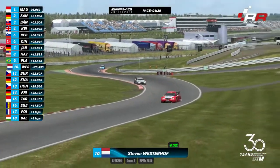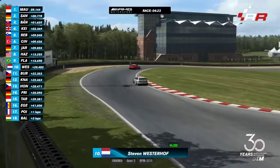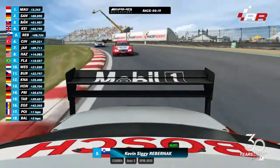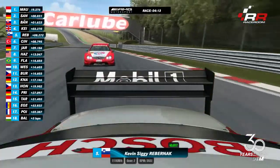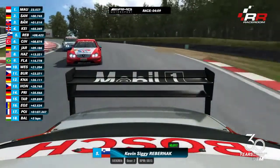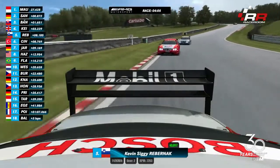And for Steven Westerhoff, he finds himself in a points-paying position. Now, would you believe it? He did actually finish in a point-paying position last year at, where was it? It was round 7 of 9 last year. He actually finished the season with -4 points, though. Because he ended up picking up a points penalty because of it.